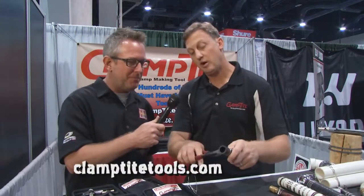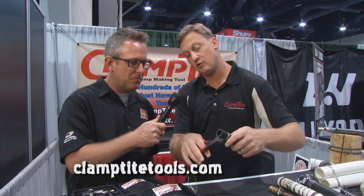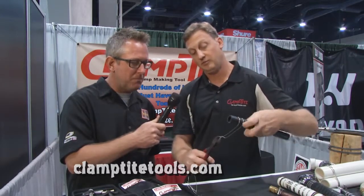And it's simple to get back off. If you wanted to get that off for a change, your clamp lasts longer than your hose did. You're going to grab it, and you can see that just bending right off. I love it. I've got to have one of these. You need one of these. Clamp Tight. Check them out.